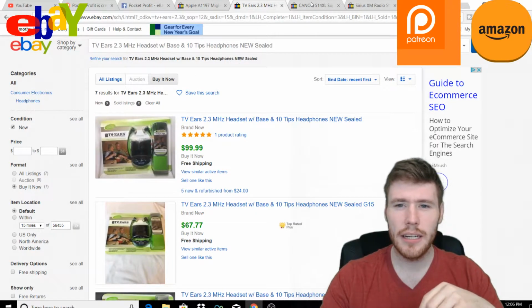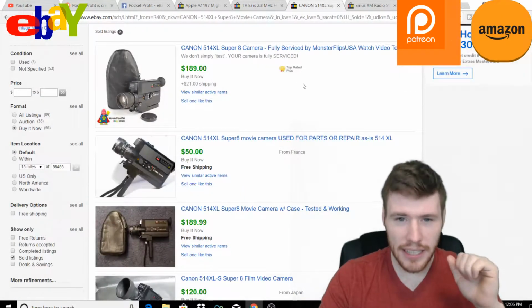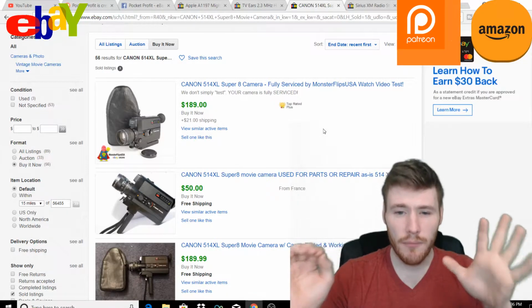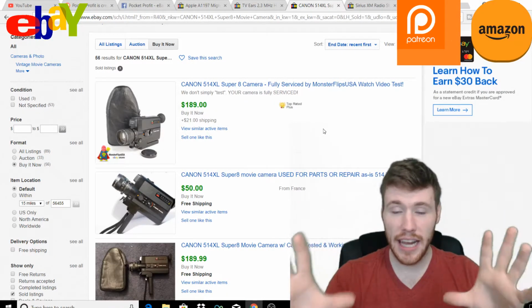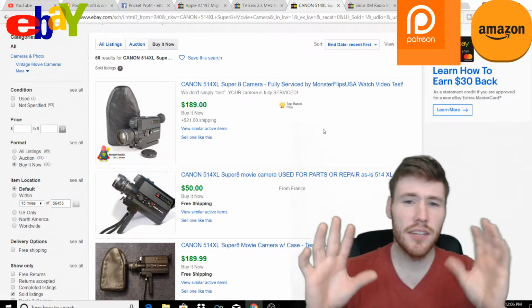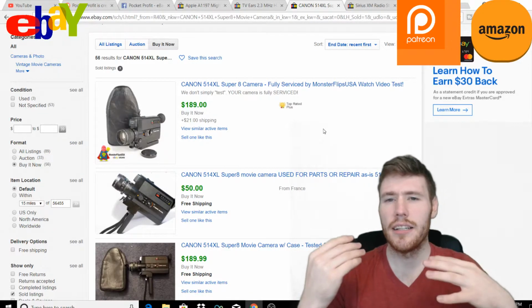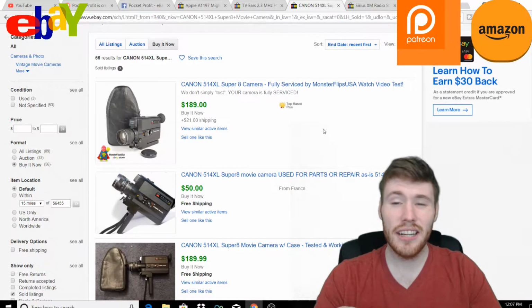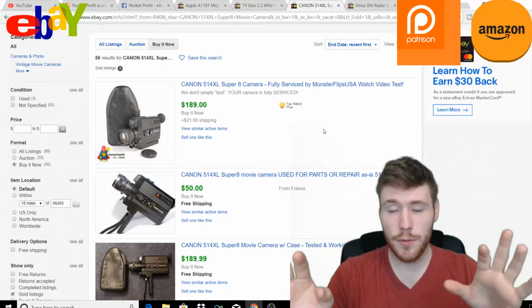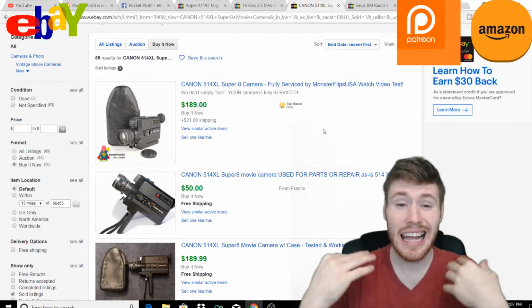The third item I sold on eBay for a nice profit, you guys, was, bam! This Canon 514 XL Super 8 filming camera, okay? Now, you guys know Super 8 cameras do really well, especially if they have a nice name brand attached to them. They're famous for making certain movies, the style, the look, and everything. So people really like these cameras. Now, Canon is a huge brand, you guys. Obviously, you know that, and it's just one of those things you should be looking at anyway.